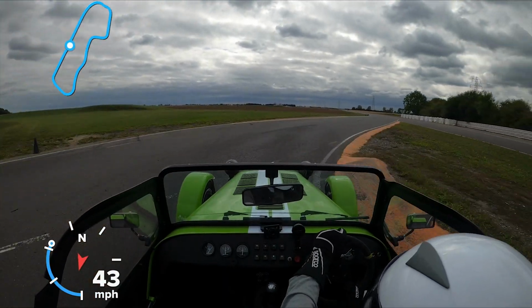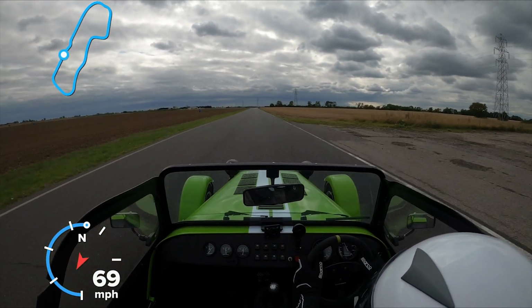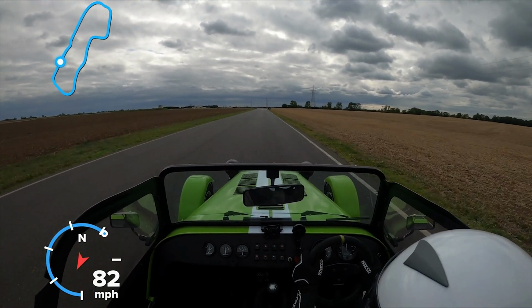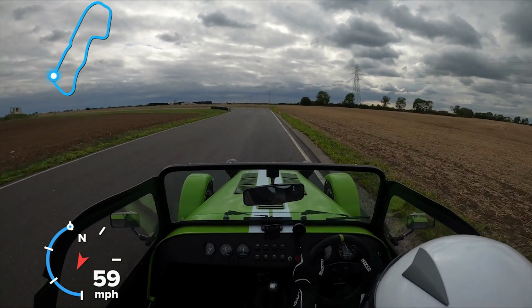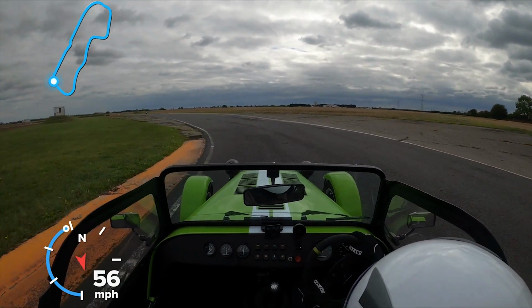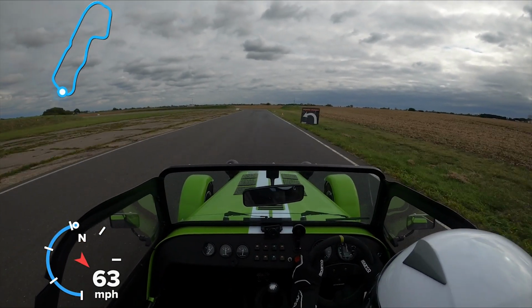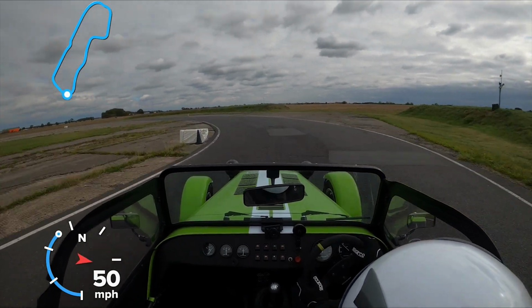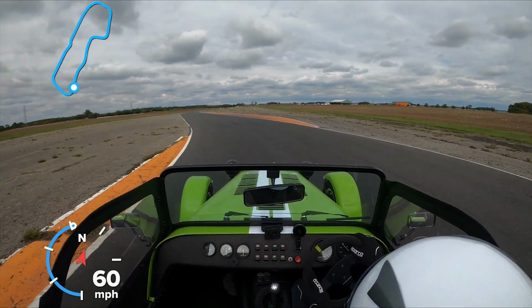I just wanted to do a very quick overview of the day, including the times that I did in the different sessions. And I feel like I need to go back to Blyton Park, like I've got some unfinished business there a little bit, because I felt like I should have done better on the day. If I'm totally honest, I nearly didn't go to this track day even though I booked it, because I had some personal things going on at the time, so my head wasn't in the right place.